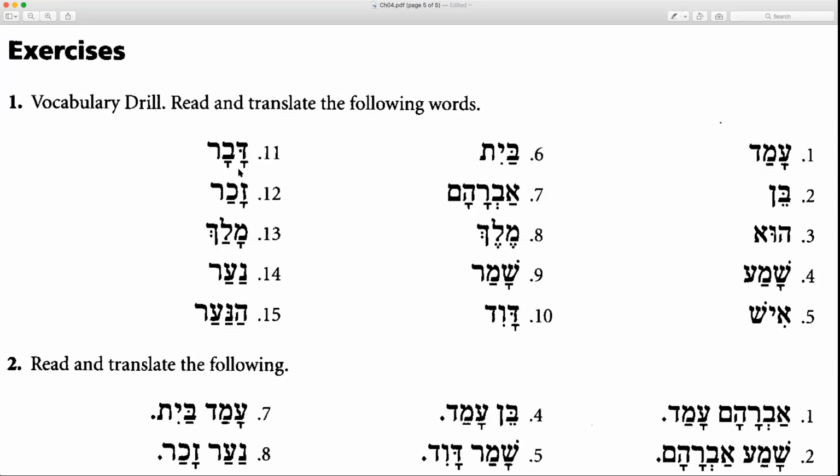Davar. Davar is word, thing, or matter. Idea. Okay. And Reuven? Zachar. Good. Yom HaZikaron, the day of remembrance, right? So this is remembered. Specifically, past tense, he remembered. It is masculine. Zachar is he remembered.